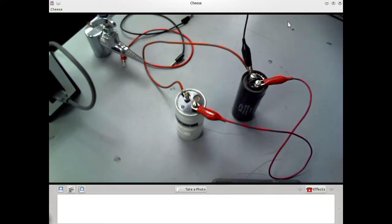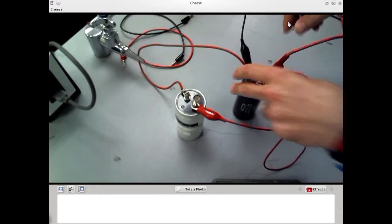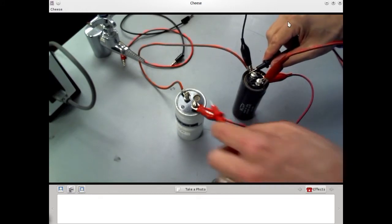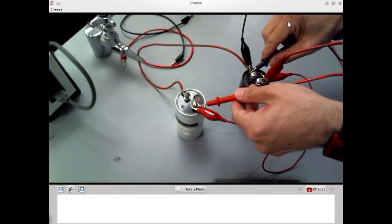And now I've got to hook this up to the voltage source. Okay, it didn't fall over. Good. That's all I can ask for. All right, so let me switch this on. Give it a second. We can very easily check if I hook right into the leads of the power supply. Let me get my hand out of the way.